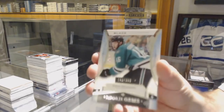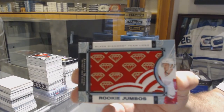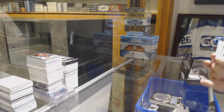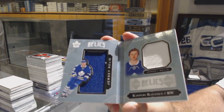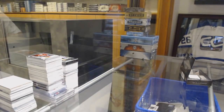Start off for the Dallas Stars, 399, Jason Dickinson. For the Red Wings, Team Logo Jumbos, Anthony Mantha. We've got an autograph number to 99, Joe Pavelski, San Jose Sharks. For the Maple Leafs, booklet dual jersey to 299, Kasperi Kapanen. And for the Maple Leafs, number to 399, Rookie Gems, William Nylander. All right. We are chugging along here, folks.